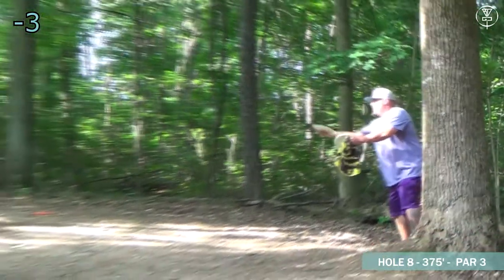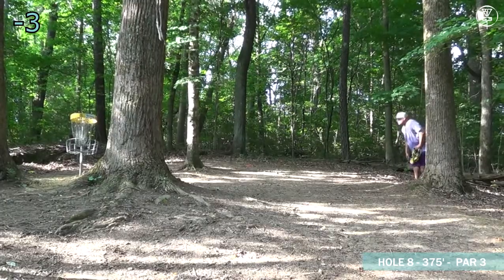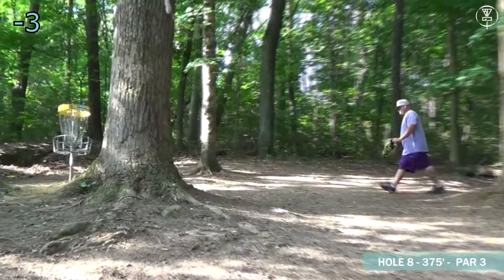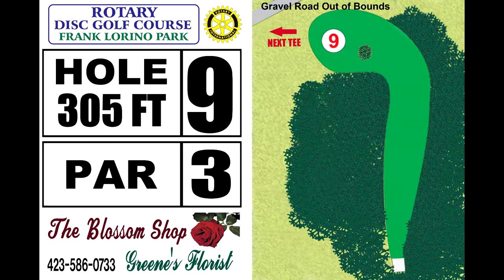Just a quick warning to anybody that plays this course, that hill can be kind of treacherous if it has rained. So if you play this course, be careful going up and down that hill. Colin and Chris are still tied at the top. Moving on to hole number.